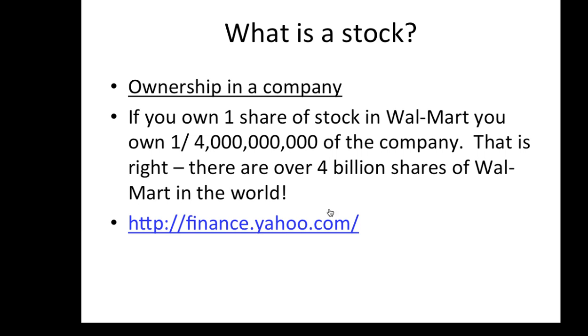And then there are lots of different places where you can get financial information. Throughout the whole class, I will tend to use Yahoo Finance. And by this point, you probably have already seen that. If not, you soon will.